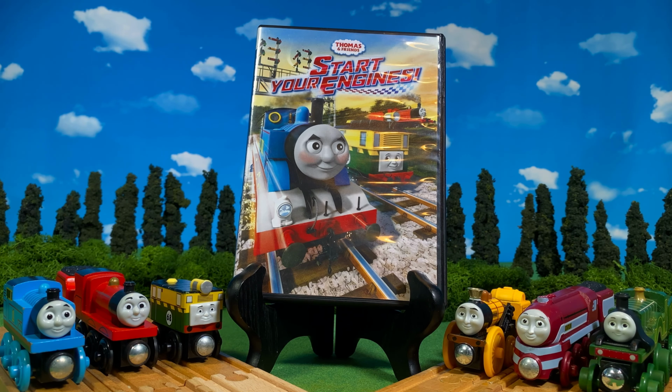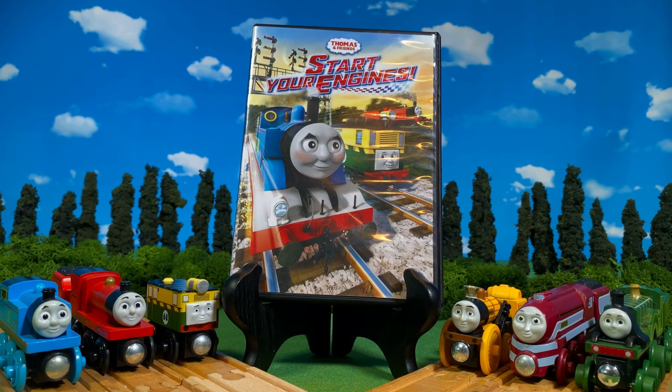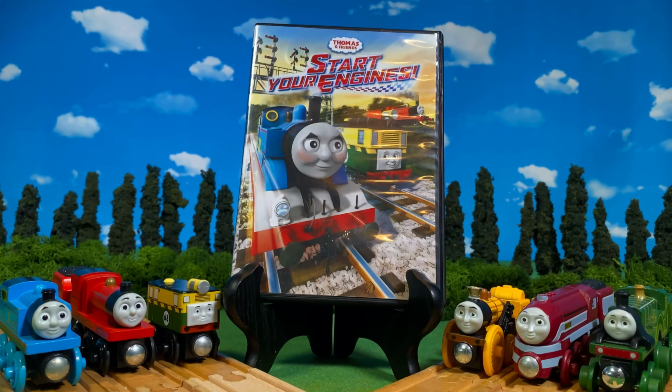Sorry, you can see that Thomas doesn't have a buffer there. Sorry, I only have. Oh, you can't see. Emily doesn't have one either. I only have four wooden railing buffers, and there are six tracks here, so I gotta do some clever camera tricks.